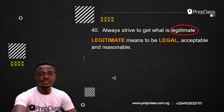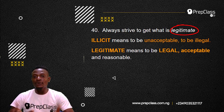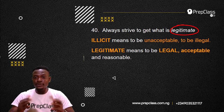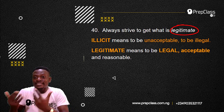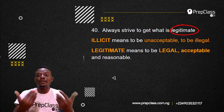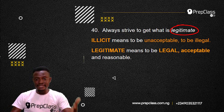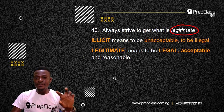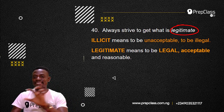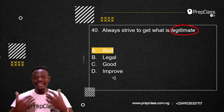Now, the answer to this question is illicit. Illicit means to be unacceptable, to be illegal. So always strive to get what is legitimate, something that is acceptable, something that is reasonable, something that is legal. So involving yourself in illicit things means you are doing unacceptable things, illegal things. Legitimate means to be legal and acceptable, also reasonable. So the opposite of legitimate is illicit.